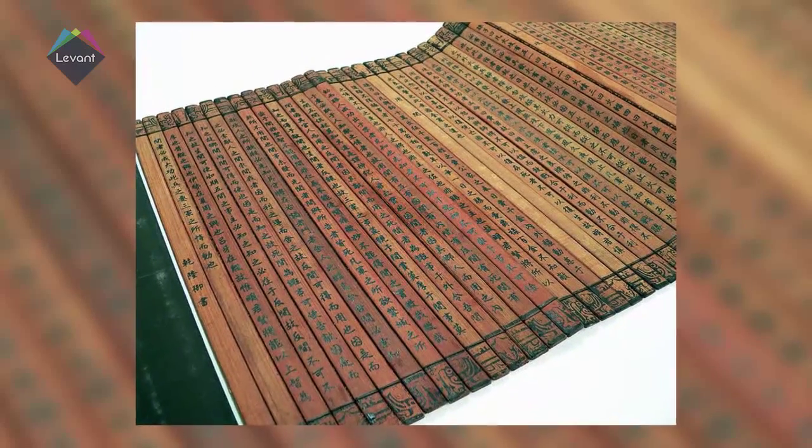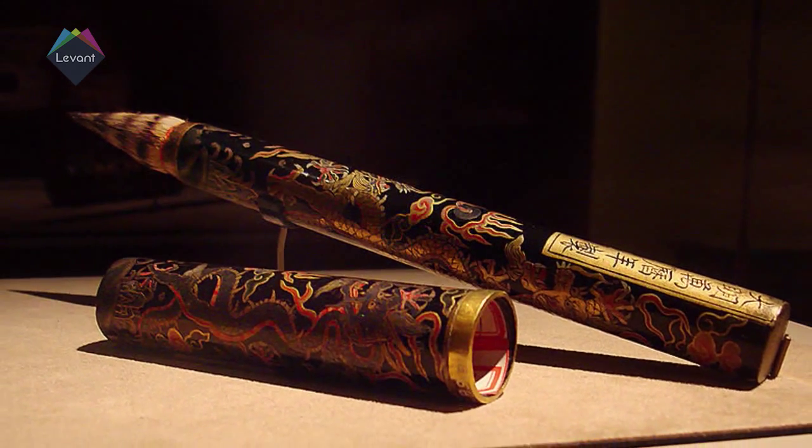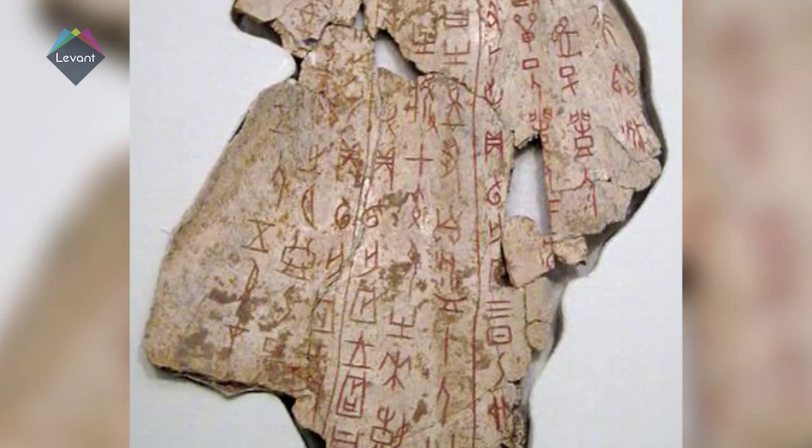Writing developed very early in Asia. By 12,000 BC or earlier, there were cheap, readily available writing surfaces that were preferred. It's been said that the first Chinese writing was painted with a brush or inscribed with a knife on wood, bamboo, and even flat animal bone.